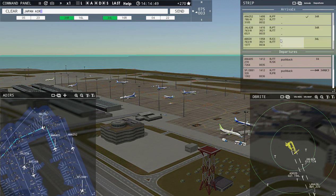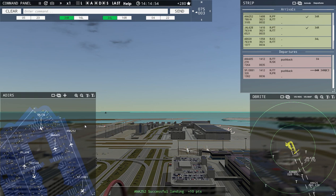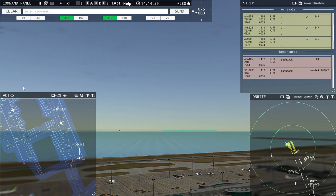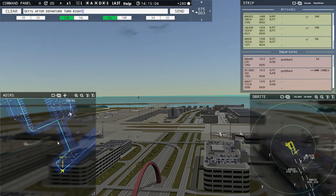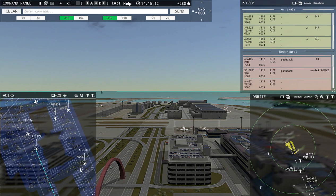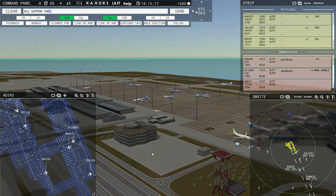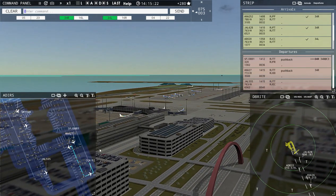Japan Air 628, runway 34 right, cleared to land. Runway 34 right cleared to land, Japan Air 628. Air Do 20, runway 34 left, cleared to land. Runway 34 left cleared to land, Air Do 20. Skymark 15, after departure turn right 230 degrees, runway 05, cleared for takeoff. Tower, All Nippon 27 requesting push and start. After departure turn right 230 degrees, runway 05, cleared for takeoff, Skymark 15. All Nippon 27, pushback approved, expect runway 34 right. Tower, Japan Air 555 requesting push and start. Ground, 34 right pushback approved, All Nippon 27.